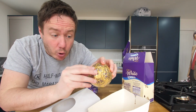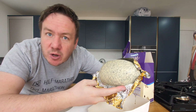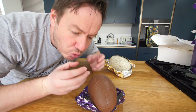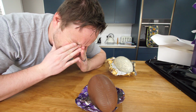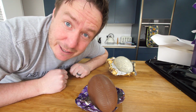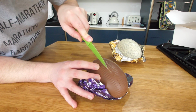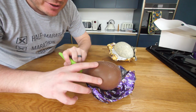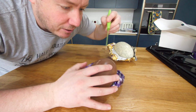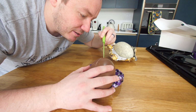But anyhow, they obviously do white chocolate eggs, but I spotted there's a white Oreo, cookies and cream one. Normally they part, and that's the same with this one. If I shatter them now, oh my God. Right, we've got to cut it carefully. Okay, it's starting to part. Oh my goodness. If that broke, this would literally be the video ruined.